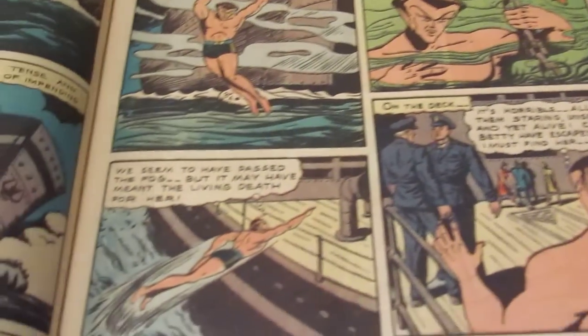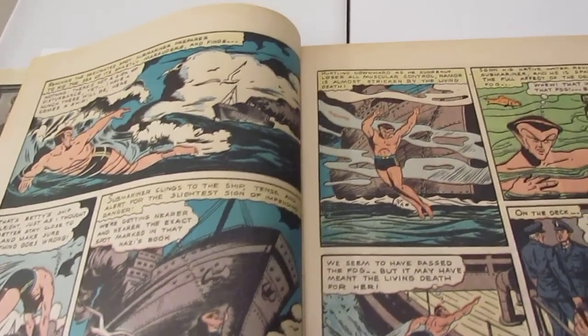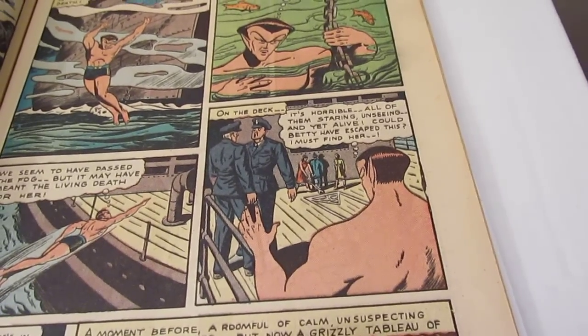There's one page in here I want to show you guys in particular. It's a full page ad with Captain America discussing the war effort, which I think you'll like. Kind of jumped out at me.